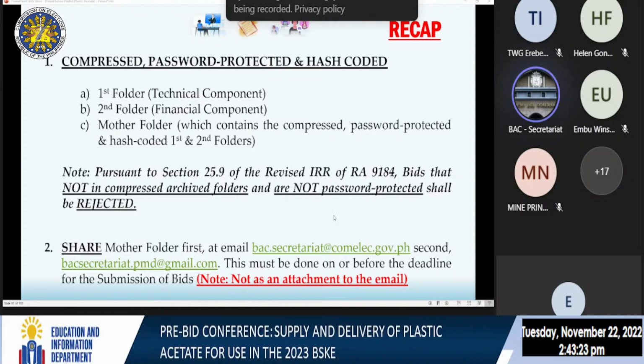So next, share the mother folder first at email back.secretariat@comelec.gov.ph and second to backsecretariat.pmd@gmail.com. This must be done on or before the deadline for the submission of bids. Please take note that this is not an attachment to the email, but you have to share it to the emails.